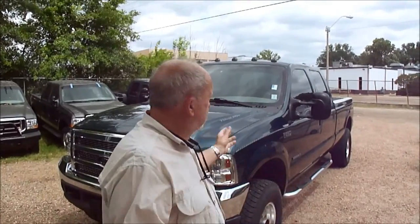It's a 99 F250 turbo diesel. It's a four-wheel drive F250 XL, equipped just right, sitting on a great set of tires, semi-customized. This truck's ready to do whatever you want to with it. I personally hunt, fish, and all that, so I can tell you, with a four-wheel drive, this truck will go to where you want to go. It will pull anything you want to pull.